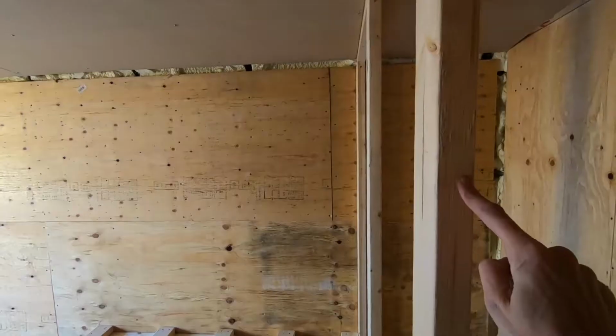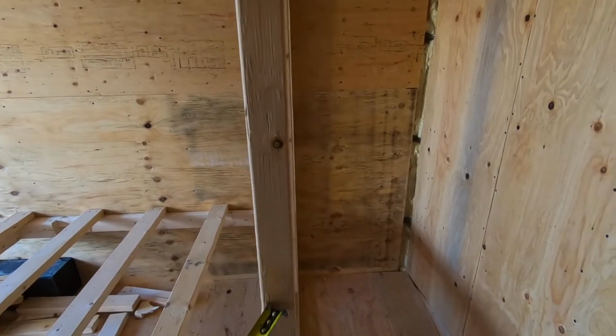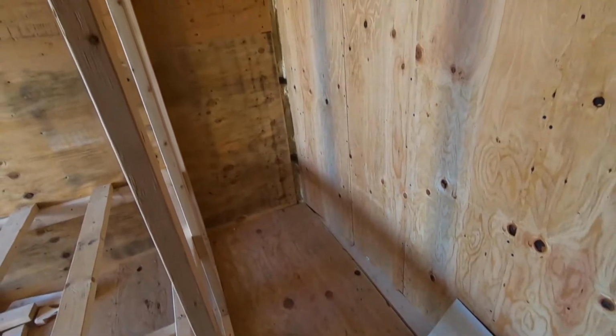Anyhow, so we spent a lot of time. We have a little heater in there, so we sat in there and felt out the space. Right here, we made it super skinny. We only went 1.5 inches. We turned all the studs on the side. So this will be our washroom.